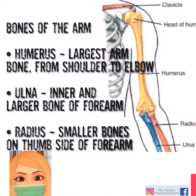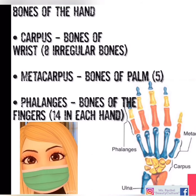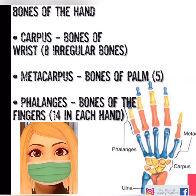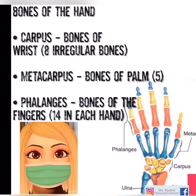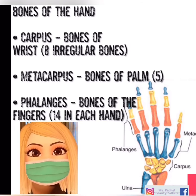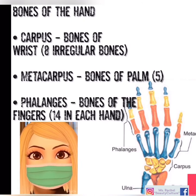Imagine holding a walkie-talkie. You know, the little button you push is the radio button. So if you can remember, radio button, radial, radius, is on your thumb side because you use your thumb to push the radio button. Moving down to the bones of the hands, we have our carpus, also known as the wrist. It's a flexible joint composed of a group of eight small irregular bones held together by ligaments.